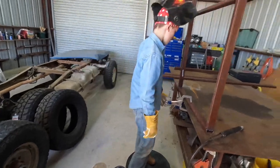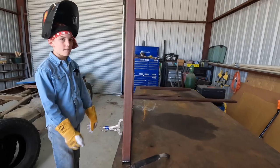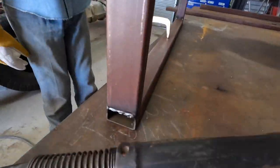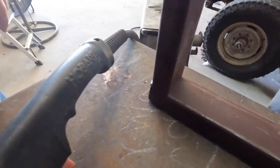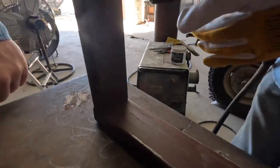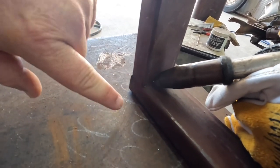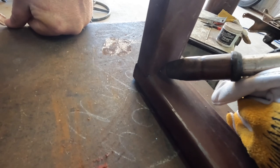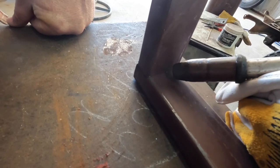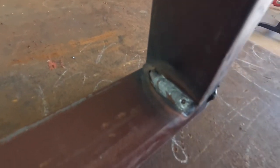Okay, so we got the frame kind of put together here, kind of squared up and everything. And I've tacked it, went around and tacked it. So Clance is going to run a bead along here and then over there. Show them how you're going to work this, Clance. He's going to go side to side, kind of in a little circle, working that back and forth in that space right there to get a good weld in there. Yeah, that's a pretty good bead, my friend. All right, knock that other one out.